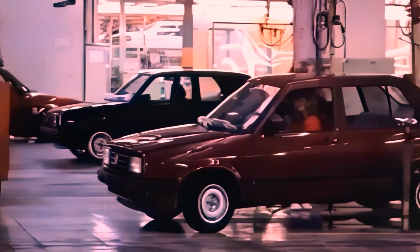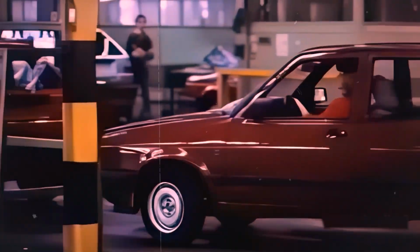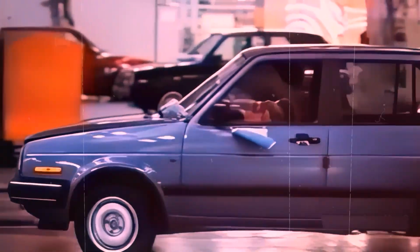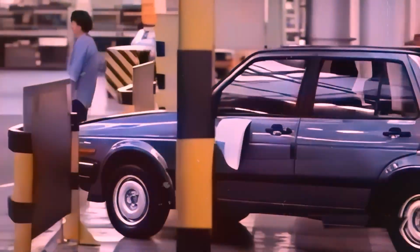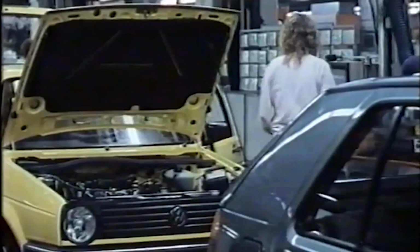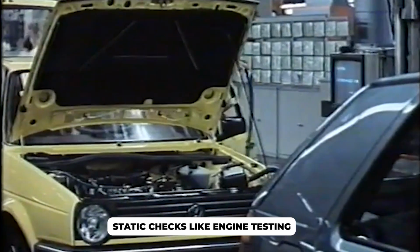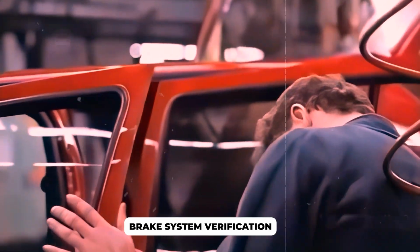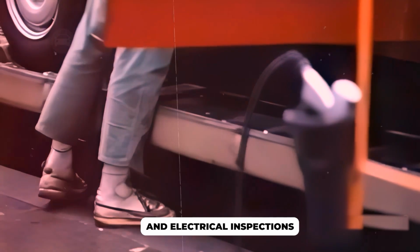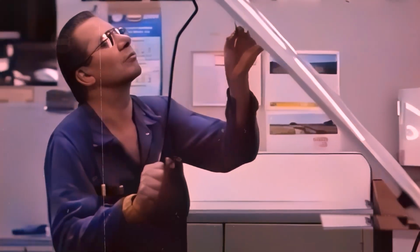After passing through the factory quality checks, cars were taken to a test track near the production hall. This test drive was the final verification that the vehicle met all performance and safety standards before being sent to dealerships. While many cars underwent thorough static checks like engine testing, brake system verification, and electrical inspections, the test drive evaluated real-world performance and handling.